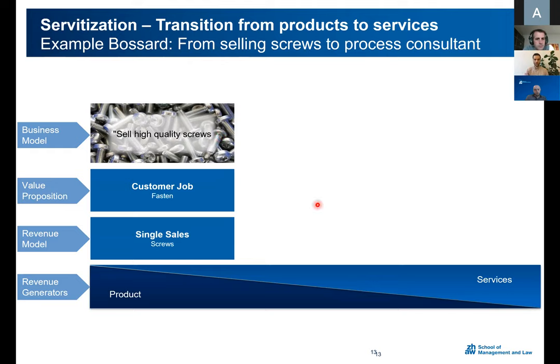And what I want to shortly explain here is the example of a company that most of you probably know. It's Bossard, a Swiss company, which originally just sold screws. And the value proposition was, or the customer job that they had to fulfill, was to fasten things. The revenue model was just single sales of screws. So the revenue generator was just the product.